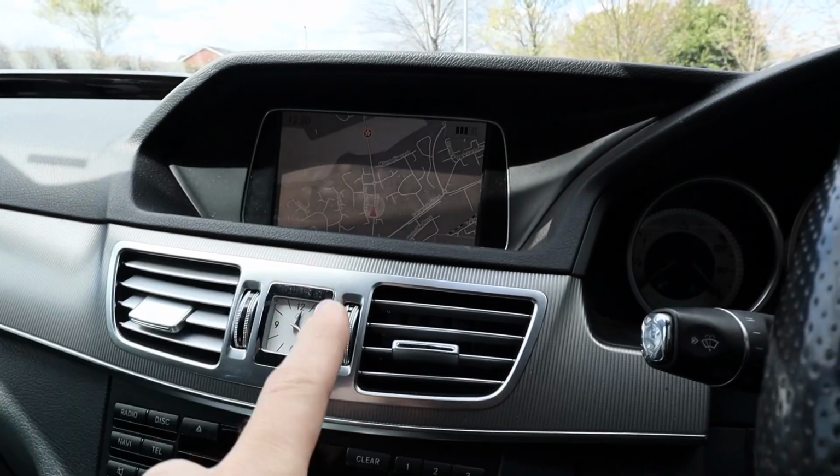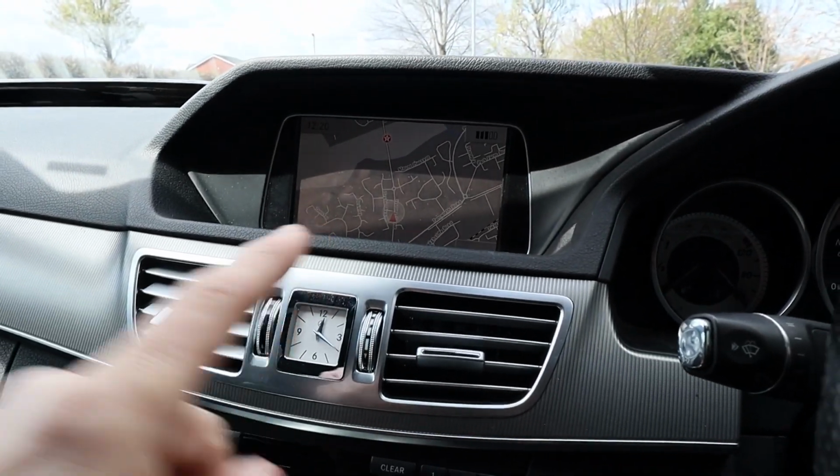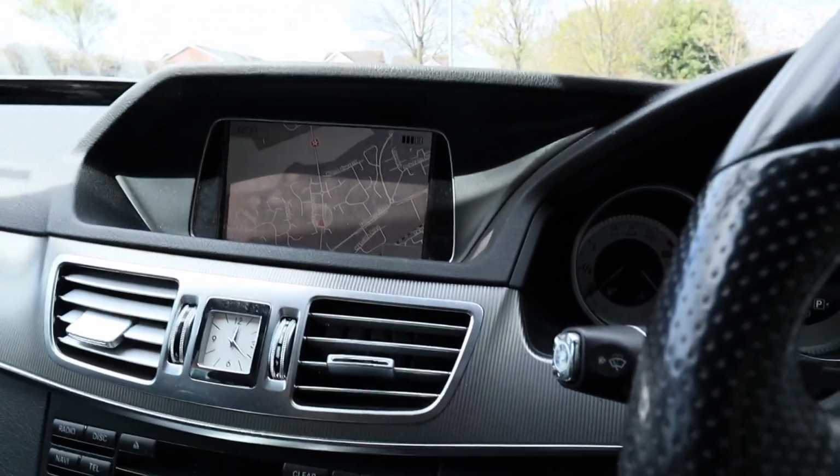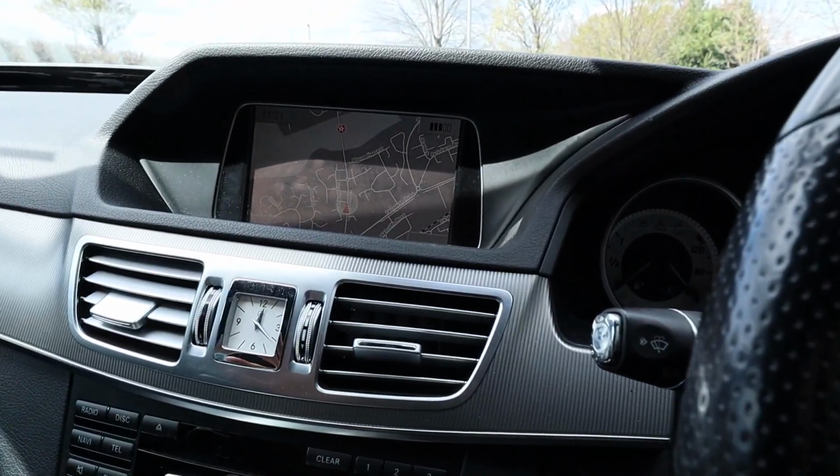Now, I've had cars that are older than this, only by a couple of years, that have got touchscreen systems in them, and I don't understand why Mercedes never did that as an optional extra or an upgrade, but they never did. So it's quite clear, guys, that the Mercedes system is outdated and we need to upgrade it.